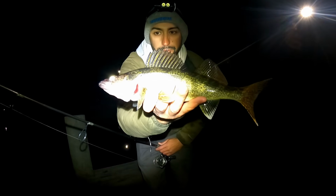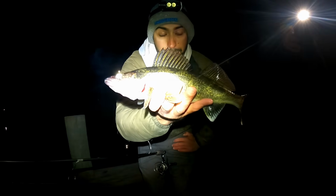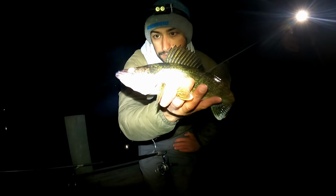Up shallow in October. Really, any lake you have walleyes, you can be coming out here on the shore. You don't need a boat, and you can do this. Get some swim baits, and you'll catch fish.